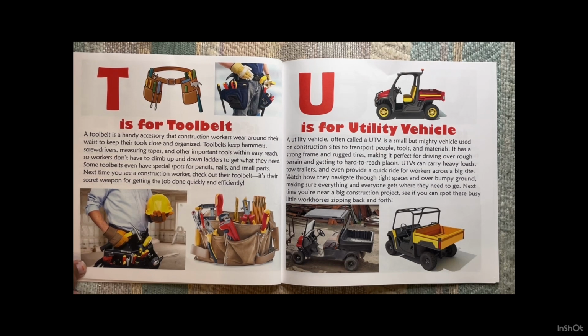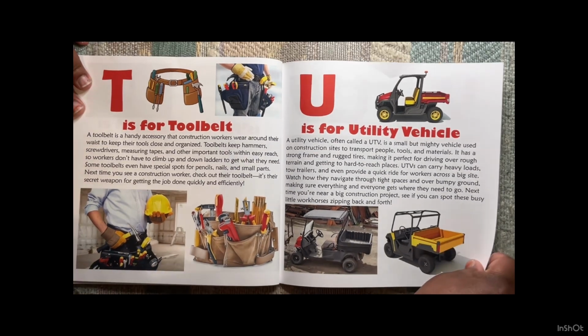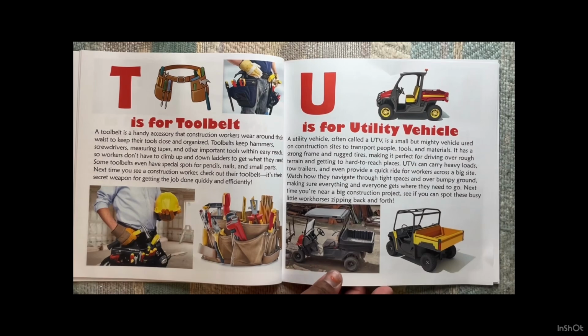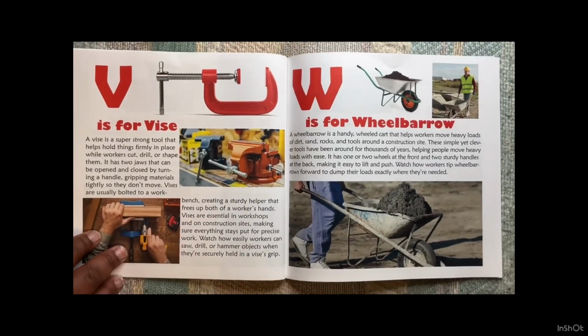UTVs can carry heavy loads, tow trailers, and even provide a quick ride for workers across a big site. Watch how they navigate through tight spaces and over bumpy ground, making sure everything and everyone gets where they need to go. Next time you're near a big construction project, see if you can spot these busy little workhorses zipping back and forth.